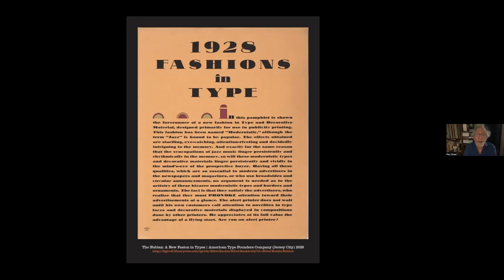Here's a promotion for a specific typeface and why it's the trendiest around. This is ATF for its Nubian typeface, a really lively color-wise specimen from the late 1920s. It's available at the University of Wisconsin website. And in this, they talk about how it's the right typeface to go with the syncopations of jazz music. And that these bizarre modernistic types satisfy the advertisers who realize that they must provoke attention toward their advertisements at a glance. And the alert printer ought to get on this bandwagon. Are you an alert printer?